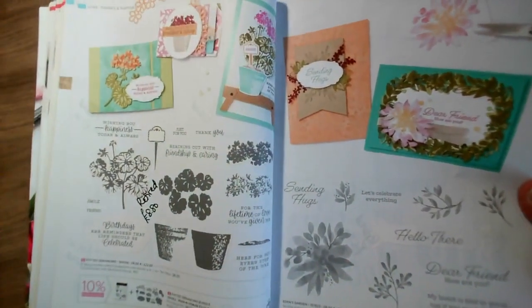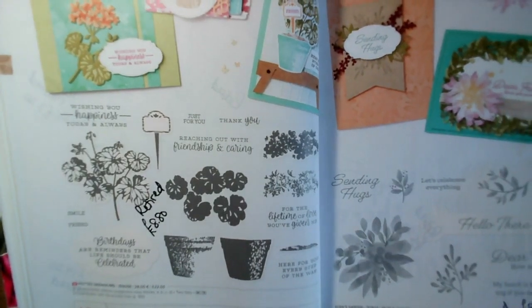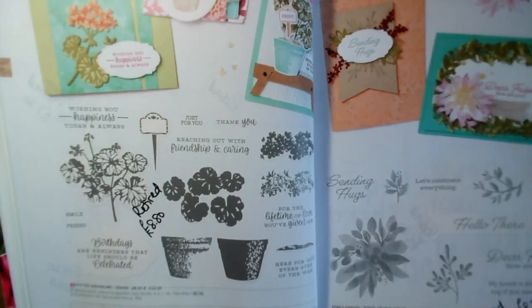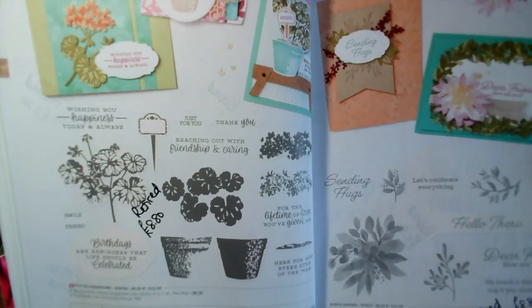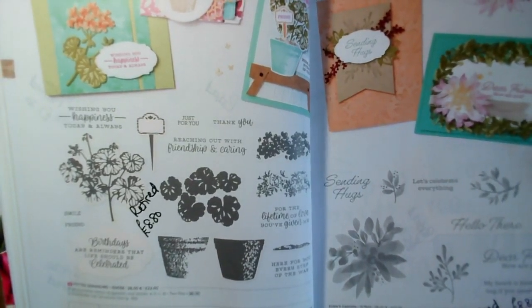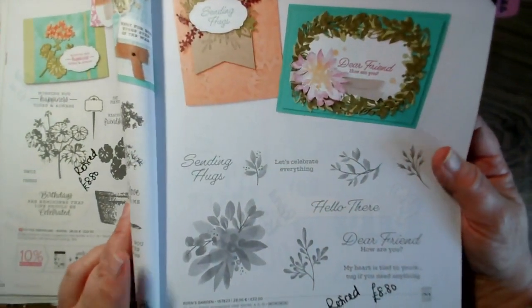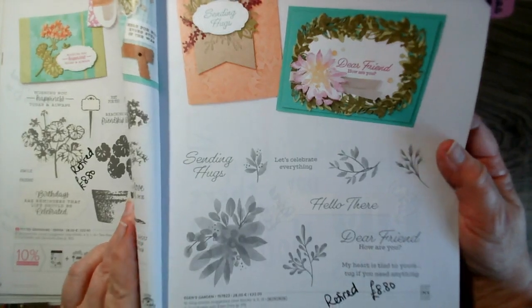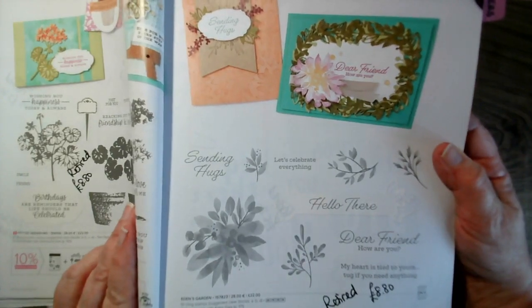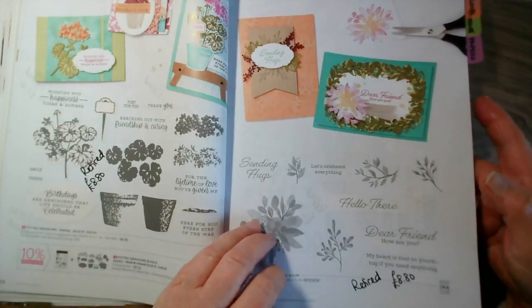Okay, page 58, the potted geraniums, that's retired. That's £8.80 if you love geraniums or know somebody who does. There are the stamps, but there's also a whole series of dies that go with these, both of which are retiring. And then Eden's Garden, with this really pretty set of floral images and foliage, that is now £8.80, and that has dies as well which have retired.